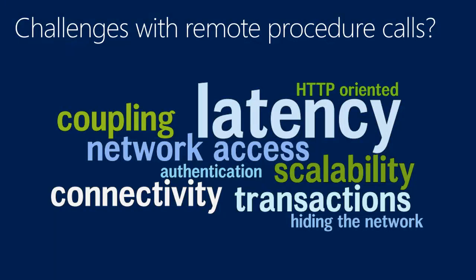The network access, how are you opening up the ports? Do you have permissions to do that sort of thing? Is it going to scale well? RPC doesn't always scale great. If you start pummeling it with a bunch of callers, is that going to work well?